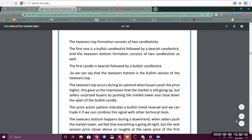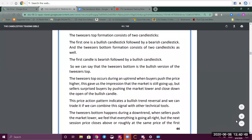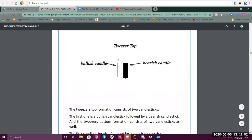This price action pattern indicates a bearish trend reversal, and we can trade it if we can combine this signal with other technical tools. The tweezer bottoms happen during a downtrend. When sellers push the market lower, we feel that everything is going to be all right, but the next session prices close above or roughly at the same price. It's all just explaining this.